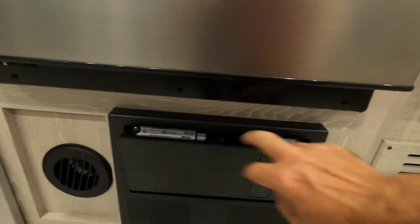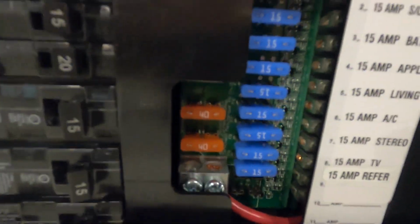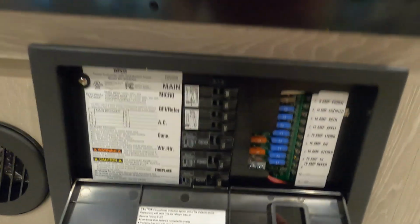Down below your fridge is your access panel to your breaker box and fuses. A handful of 15s in there, a couple of 40s. Highly recommend having some of those with you when you go camping.